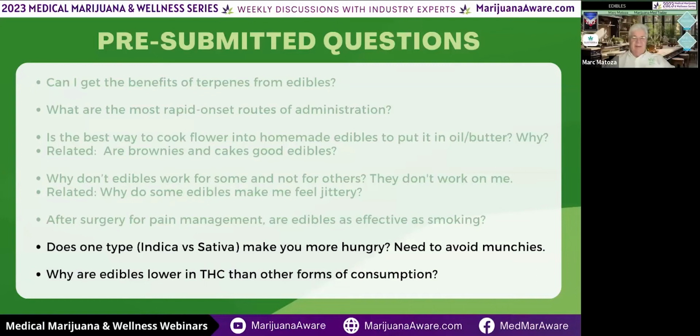Yeah, that's exactly it. I know in cases where people have cancer and they're trying to offset the effects of chemotherapy, cannabis has been very effective to help bring back appetite and basically help them get their health back. Let's jump on to the next question.